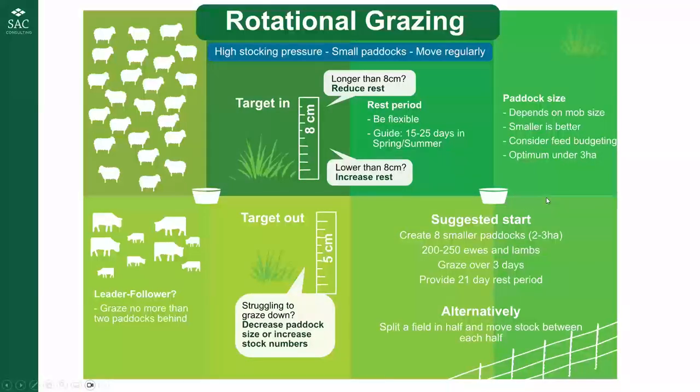For those of you just wanting to get started, this sort of system creating 8 paddocks with 200 to 250 ewes and lambs, grazing over 3 days and providing that 3 week rest period might be a nice simple start. Alternatively, even those that just want to understand the principle on their farms, I would suggest splitting the field in half and moving stock between two halves is a good starting point, or grouping stock together and moving them round fields. Anything you can within your means just to increase that stocking pressure and then enabling that ability to give the grass a rest.